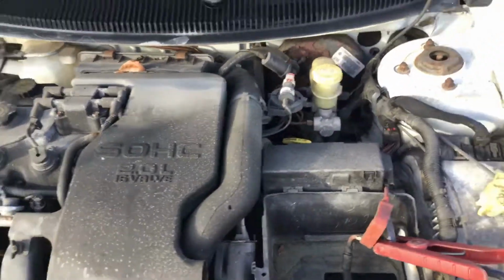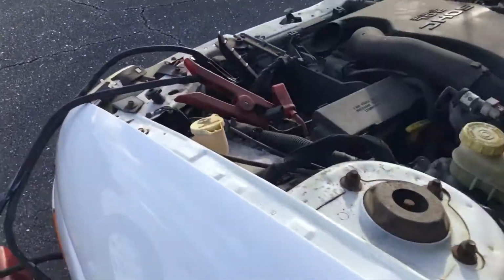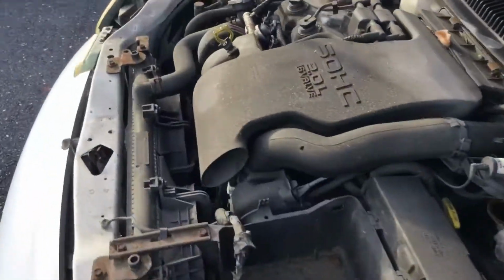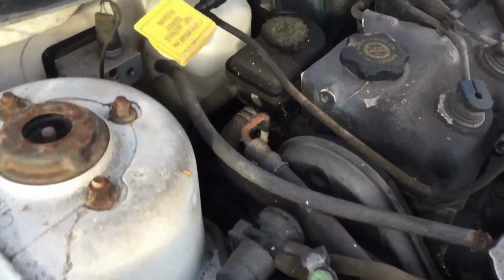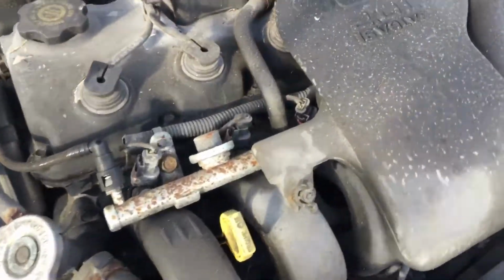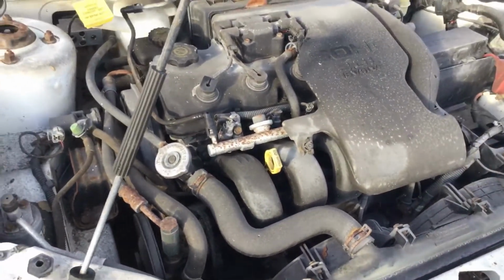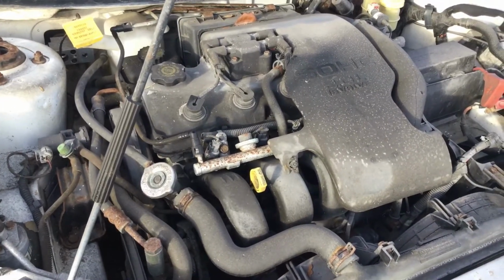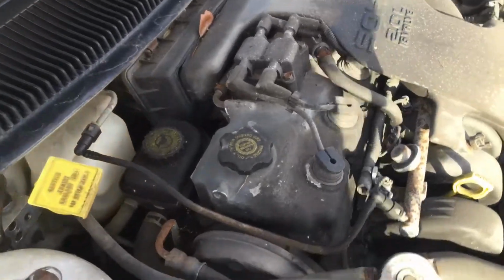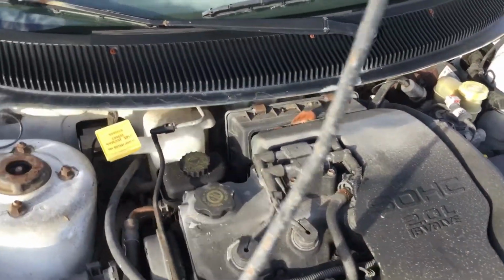It starts with starting fluid, then quickly shuts off. I sprayed some starting fluid in it now. Let me hit the key so you can hear it. Now it's running on a little bit of starting fluid that I sprayed, and it will quickly shut off. That's it. Motor sounds good.